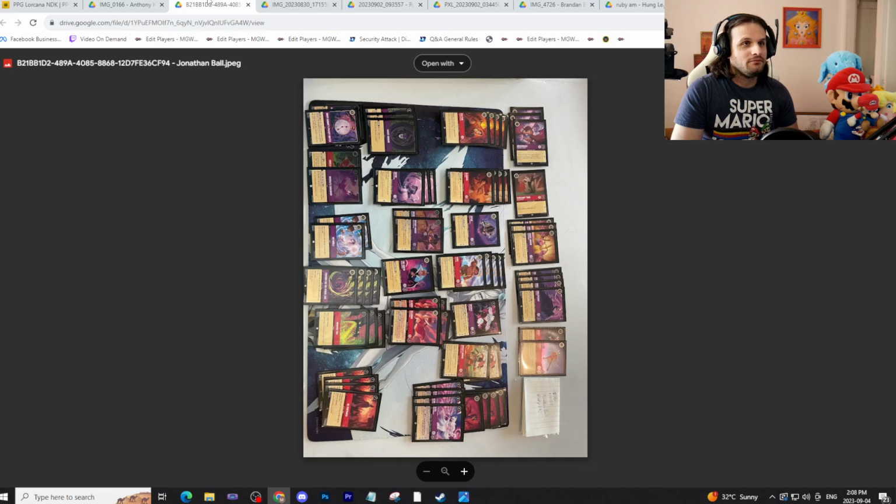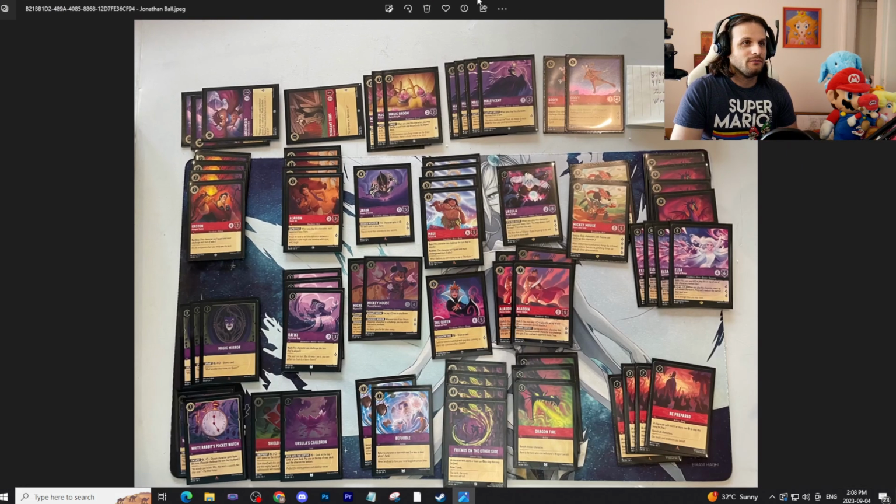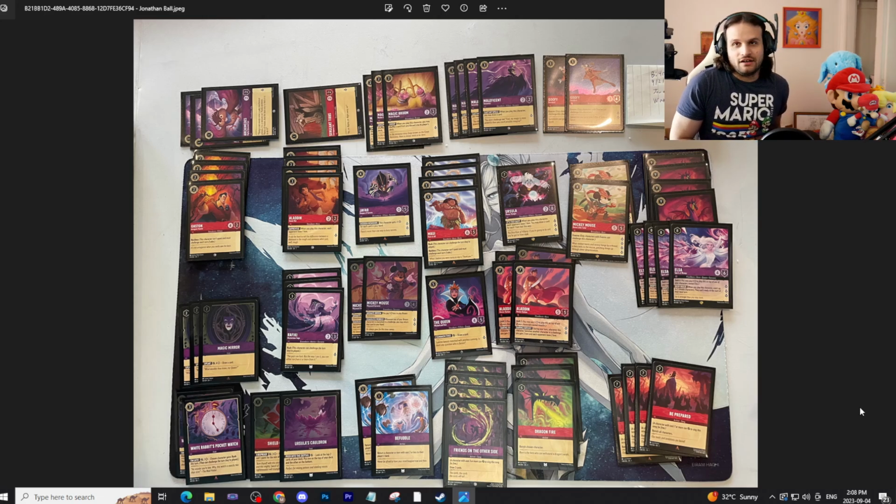Now, on to second place. You can see this deck profile is kind of the wrong way here. So we're going to bring it over here. Shout out to Jonathan Ball, luxury teammate and all that, coming second place with what many people consider to be the best deck of the format, the Ruby Amethyst deck.